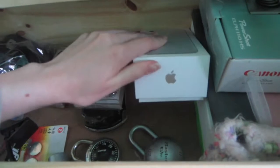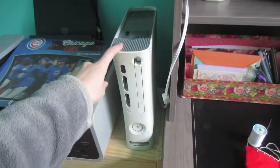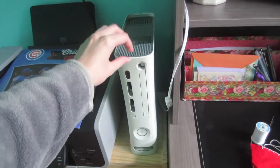So I've also got the box for my iPhone and the box for my iPad and for my camera and stuff like that, and just other random little things, more electronics. And then down here I keep my copy paper and also lined graph paper and things like that as well. I've also got my Xbox 360 in here, which is super, super old.